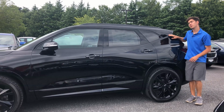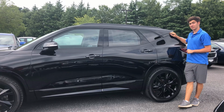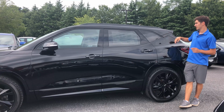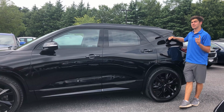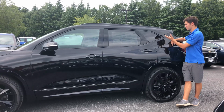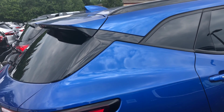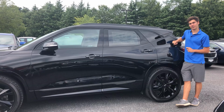Now you do have a floating roofline on this vehicle, and it is the type of floating roofline that I don't like, where it just gets super skinny and it's just a piece of plastic. It does not look bad on this black vehicle because you can't tell it's there. However, on a different color, I don't really like it. Overall, I still think it's a good looking vehicle though.